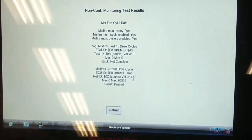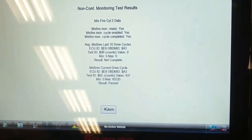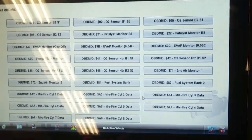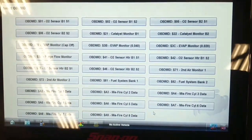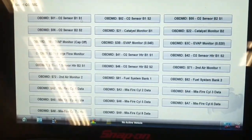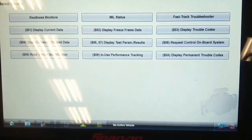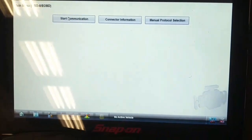So it's counted 437 misfires on this drive cycle, whereas I had none before. Let's check cylinder 3. Current drive cycle 0. So looks like we're going to need a coil, which is now in cylinder number 2. That other problem seems to have corrected itself after I cycled the connector on that sensor. But we're going to have to scan it again for codes.